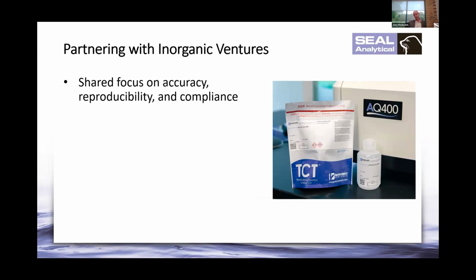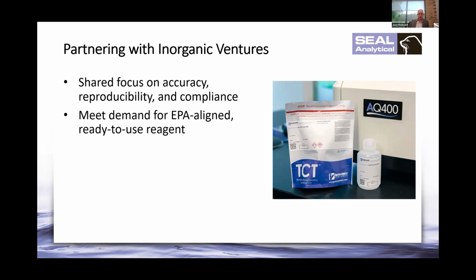Something that has been very important to us is their shared focus on accuracy and reproducibility, and of course, compliance. Now, I'm not the compliance manager here at SEAL, so Sarah McFall always keeps me in line on that. But the way that IV goes about things with their strive for excellence has been very important to us, and one of the reasons that we wanted to work with them.